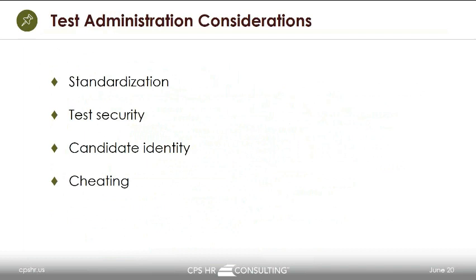Candidate identity, self-evident why this is important. You don't want somebody coming in taking a test and they're actually somebody else. You can very well hire somebody if you didn't have a good process in place and they get in the job and they're like, okay, for your first day, and they have no idea what they're doing because they would have actually failed the test if they had taken it themselves. So again, making sure that person is who they say they are. Usually done by checking an ID, photo ID, or depending on if it's promotional or internal, there may be different processes in place.